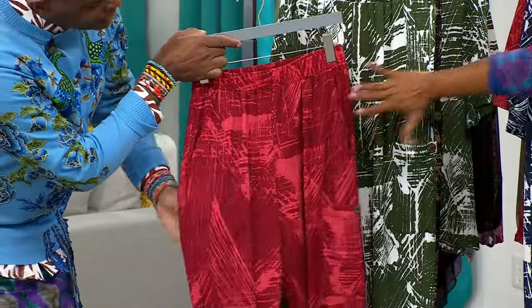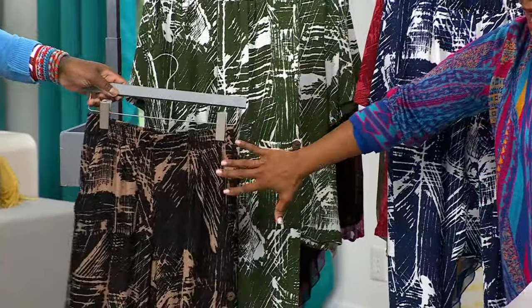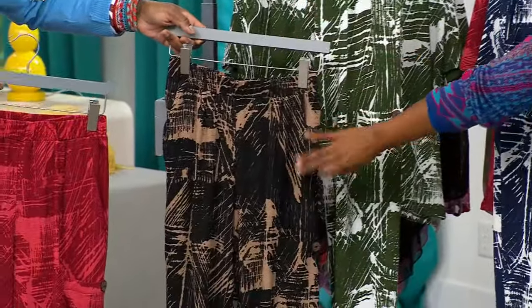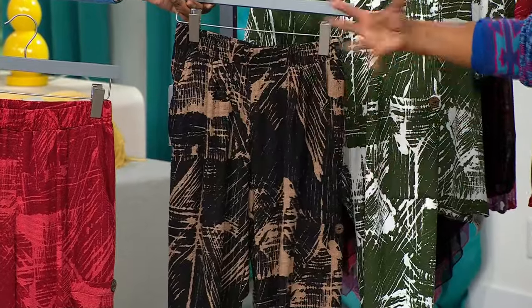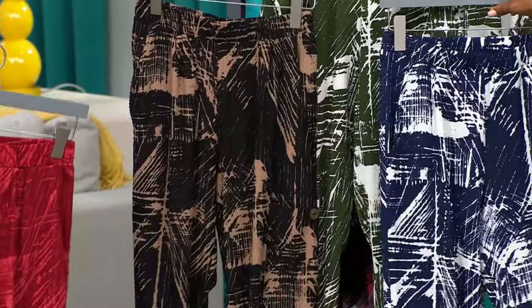This is maroon, this is olive. If you want them in black, do that. Ooh. Because you know, if you wear a lot of black, you already have like a zillion tops to go with these pants. And these pants will enliven the rest of your wardrobe. And then I'm gonna just bring that navy right over there pretty. So you can see. I mean, think about it.